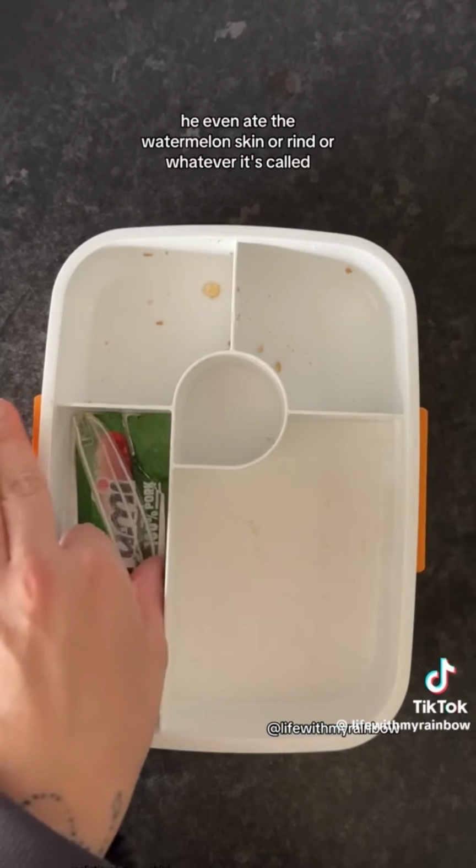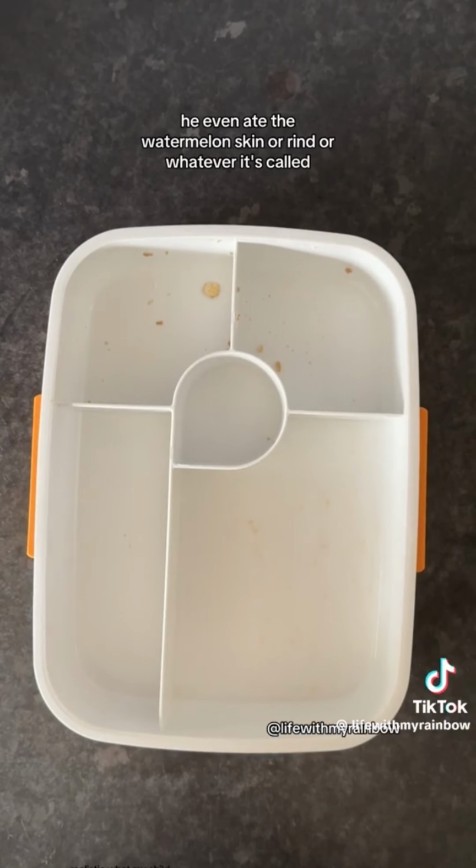And guess what? He ate the whole lot. He even ate the watermelon skin or rind or whatever it's called. He said he loved it.